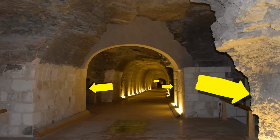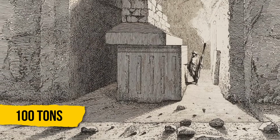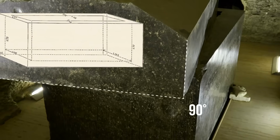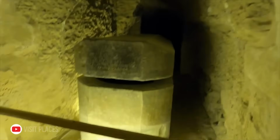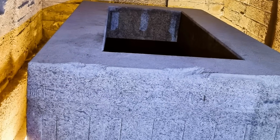Some of the sarcophagi weighed as much as 50 average cars, and all of them were made with super precision with exact 90-degree angles. These sarcophagi were beautifully decorated with hieroglyphs and carvings that told stories about the lives and importance of the Apis bulls. Now, there are 24 sarcophagi left.